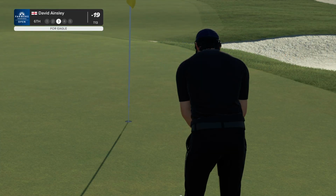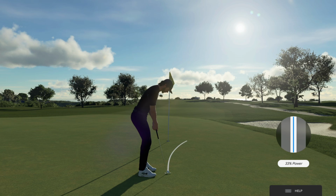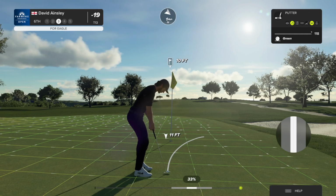Got to admire that talent. Just green after green in regulation. Dare I say, Luke, this player has been in fuego with his approach shots. Another green in regulation.